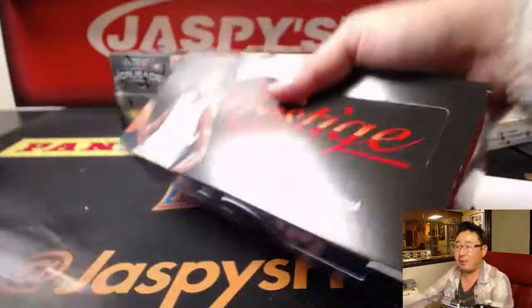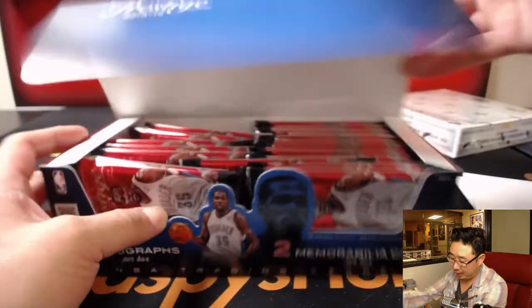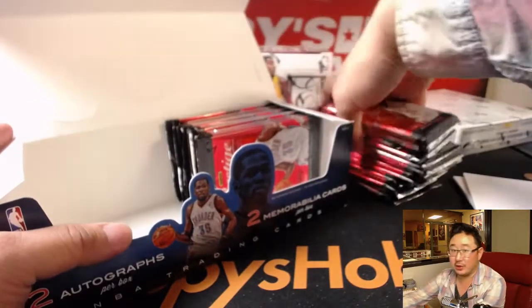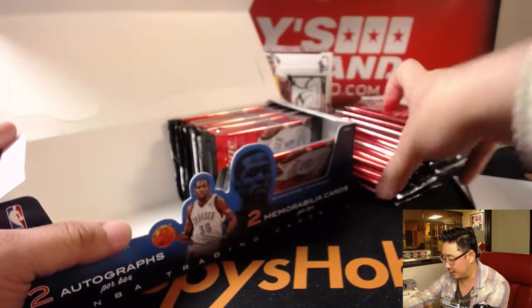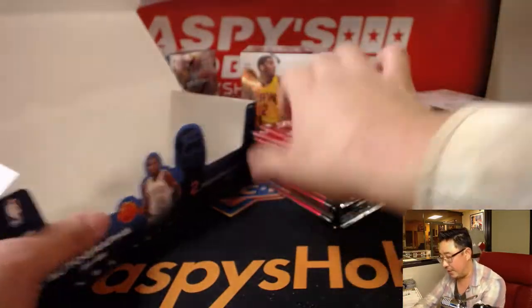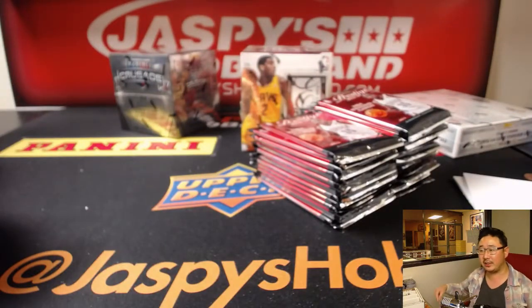John's asking, does Panini have a warehouse somewhere where they stockpile all the sold stuff? No, I mean, these are already sold to the distributors. So it goes from the wholesaler, Panini, Upper Deck, Topps, etc., the manufacturer, and then it goes to the distributor, who then sells it to us, hobby shops, breakers, etc.